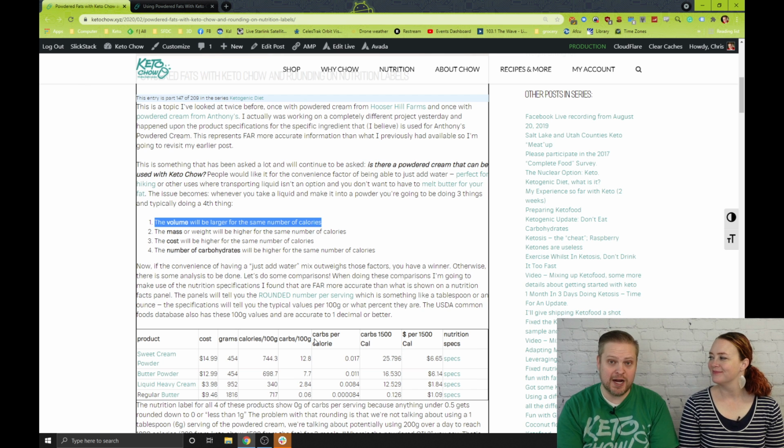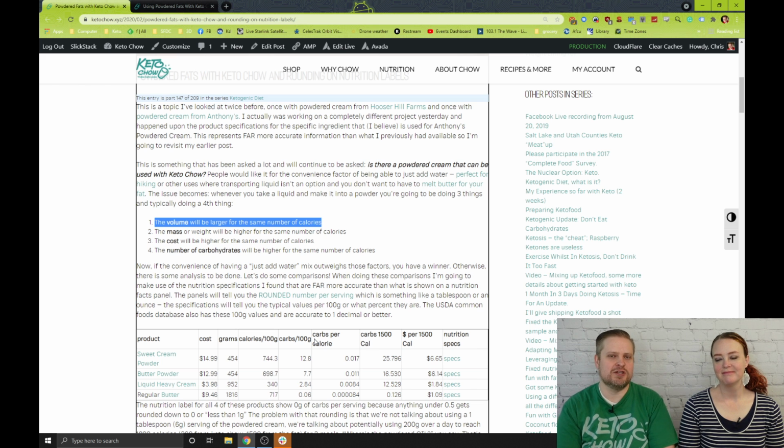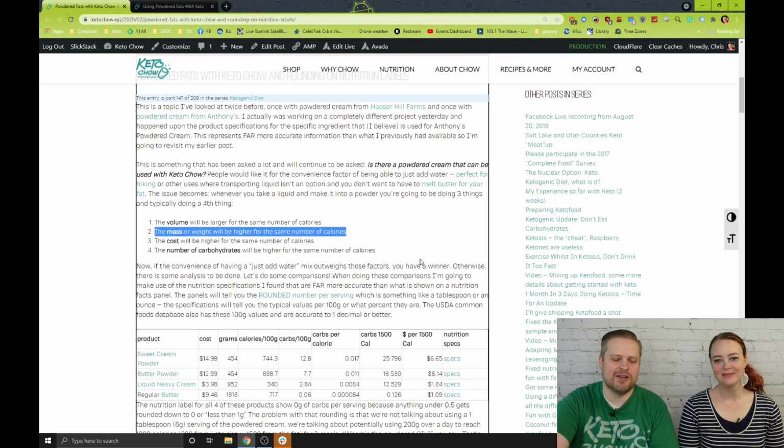So if you are backpacking, for instance, it will use up more space in your pack to have a powdered fat. Period. It's not even something that's up for argument. That's the way that it's going to be, because you're taking a liquid and you're making it into a powder. So there's going to be air in there and something else to do it.